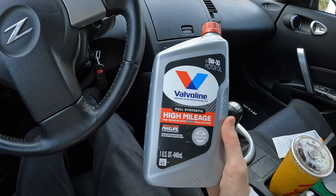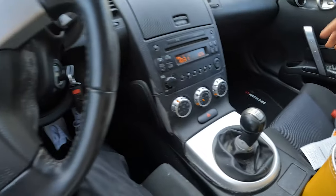Valvoline, full synthetic, high mileage for 75,000 miles or more. The car's at 92,000 miles, which is still high mileage, but the piston rings are a huge reason that car burns oil. It's kind of like from the factory that way. And they fixed it for the HR. That's why this one doesn't burn any oil, which is amazing. As the thing ages, the piston rings can only get worse, right? So I figured whatever lubricant or extra additives they put inside the high mileage oil can only do good, right? Like, they can only help. So, oh, I need my seatbelt, man. What am I doing?